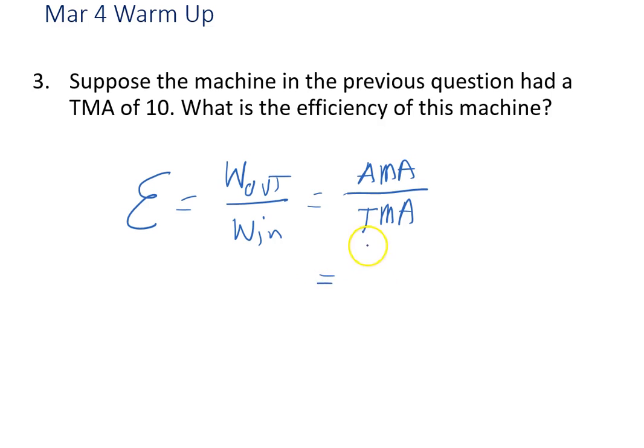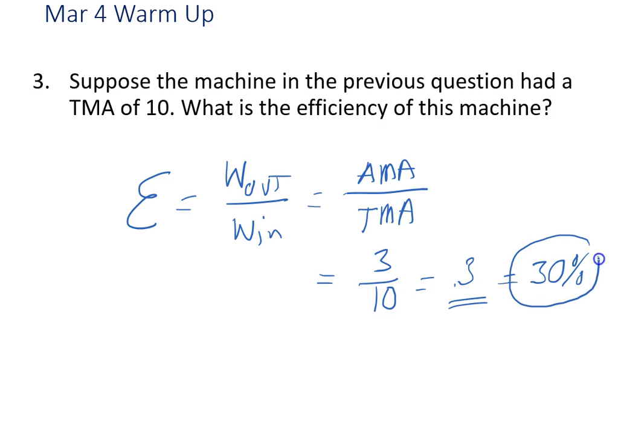So here we have a TMA of 10 that goes on the bottom. The actual mechanical advantage is 3, so that is 0.3. That is a totally acceptable answer, but I might give it to you, or you can also write it in terms of percentage. That's 30%. So only 30% of the work you do comes out as useful work. However, it still may mean that you can do something you couldn't do without the machine, so it still might be worth doing.